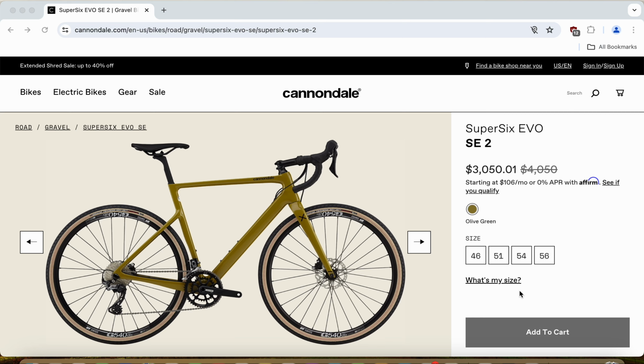So, here we are. This is the Cannondale SuperSix EVO SE2 gravel bike for the 2024 season. And in this episode, I will give you the buyer's guide for this bike, and I will also tell you, should you just go ahead and buy it, or should you just shortlist this gravel bike?